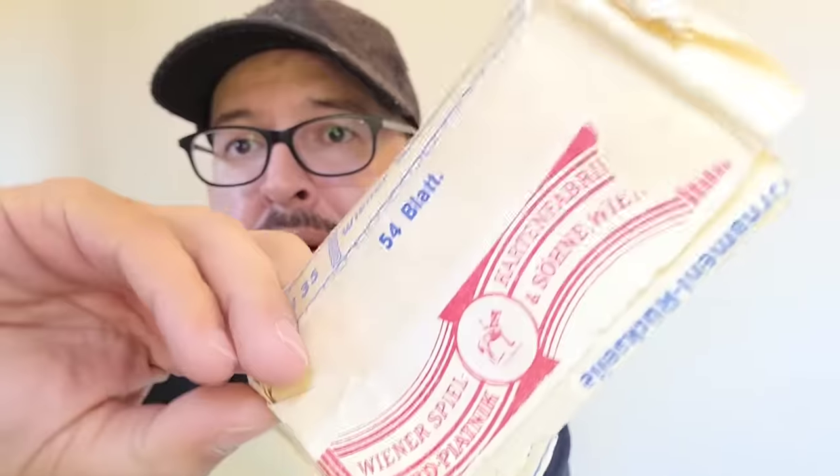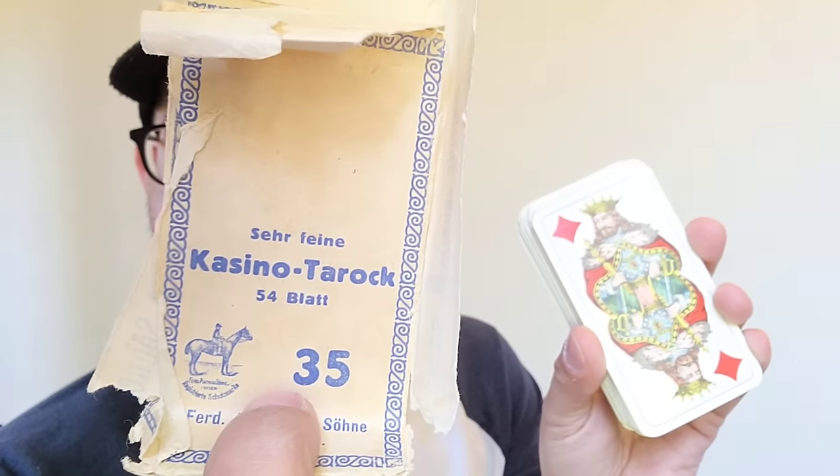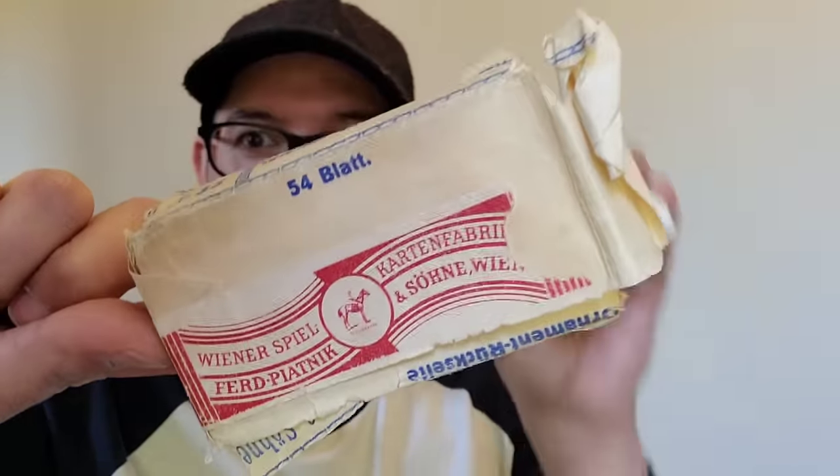I don't know how many cards are in the full deck. It doesn't seem to say 54. Let's find out if they're all there. Well, I actually counted 55 cards, but one of them being the manufacturer card, this one here. So it does appear that the deck is complete. Maybe you know what game this is. I'm unsure, but I think they're pretty cool.